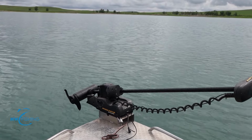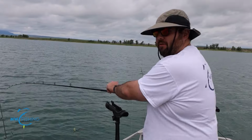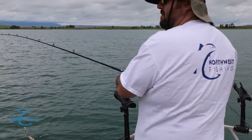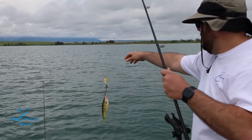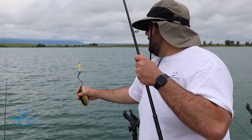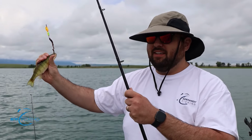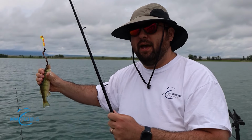Spot number 2, ready to go. Three in a row. Here's number 4. Might as well bring all the lines in with fish. Another perch. Takes about 8 or 10 on the day. We'll let them go back.